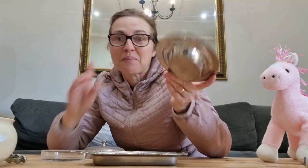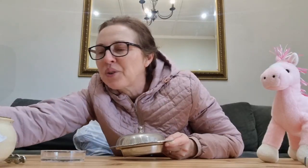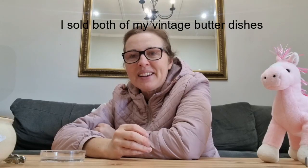So unfortunately not. But actually today at the second-hand shop, I did see a round one. I picked it up and then I decided not to buy it because, you know, when you start collecting things, you kind of hone in on it. And 2 is not really a collection. I have used these, but they are not practical.